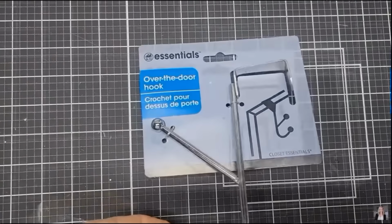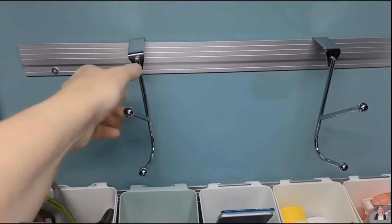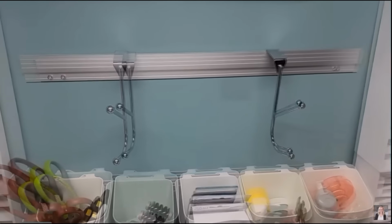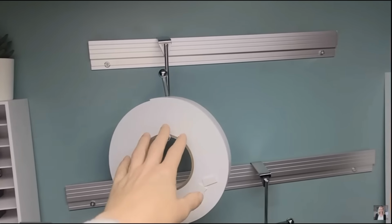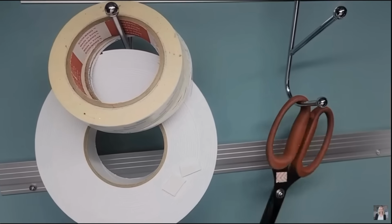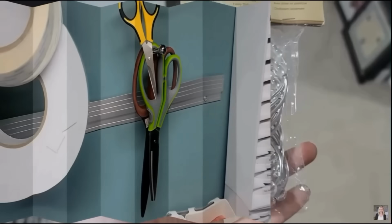Next up, we have some hooks. So I am not sure, of course, what your setup is, but I have these bars that I can use and put hooks on. And if I want something really quickly reachable, I can use these hooks to store some of my adhesive. I have the foam and then I have the regular double-sided adhesive, but you can also put scissors on there. Anything that has a closure that you can put on a hook. It's basically what we're dealing with here.